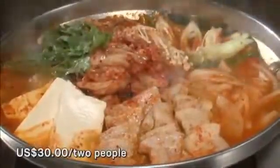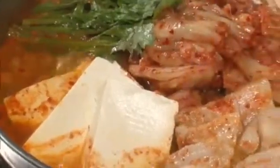Look at this, it's so red. This bright red soup is kimchi nabe. Inside are tofu, pork, round onions, and other vegetables, and lots of kimchi. It looks extremely spicy, but let's give it a try.